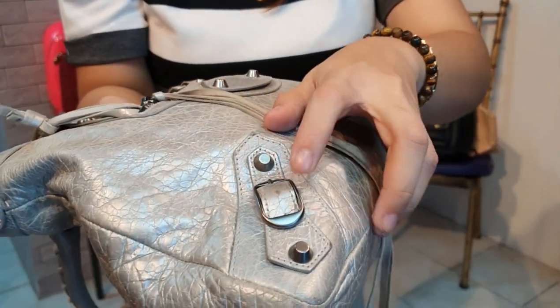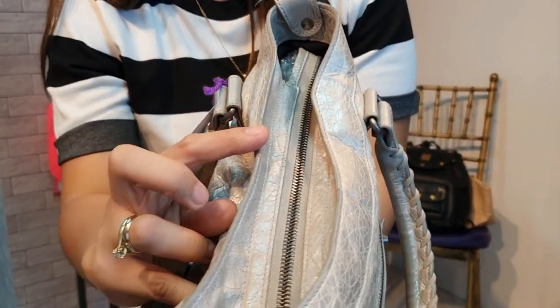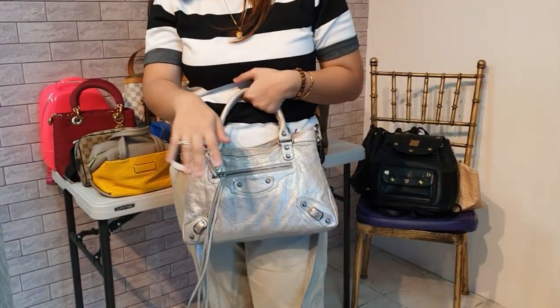And here, siguro pag tumatama sa mga dingding or what, nagagasgas. And ito rin, may mga breaks siya sa pipings. So, yan yung mga common sakit. Pero napapaayos pa yun sa bag spa. Okay? And if you don't like the color, you can have it recolored as well.